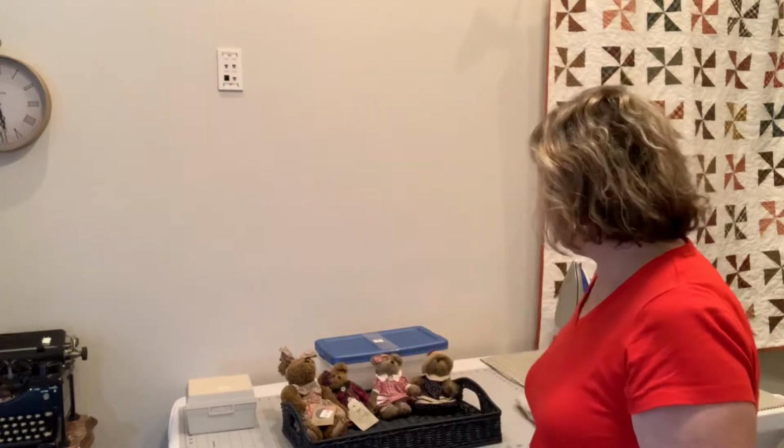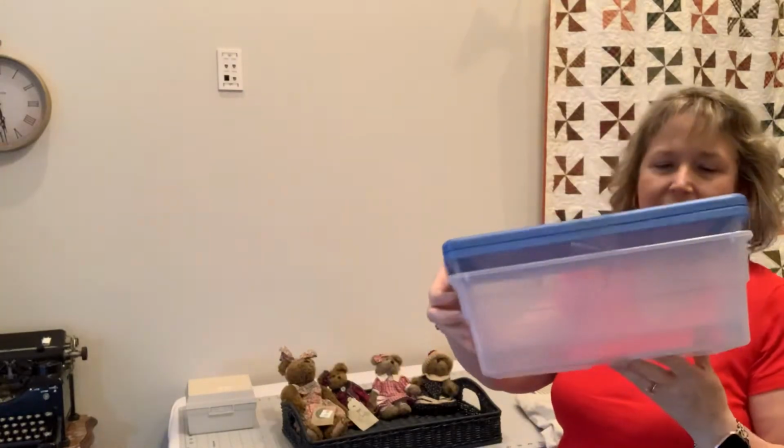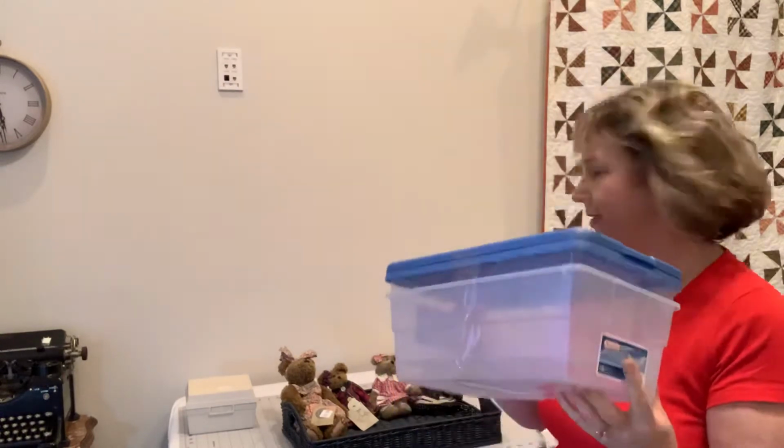So I got that. I found a package of Sterilite shoebox bins, and I use these as organizers in my dresser drawers. These were two for $1.89, so very good.